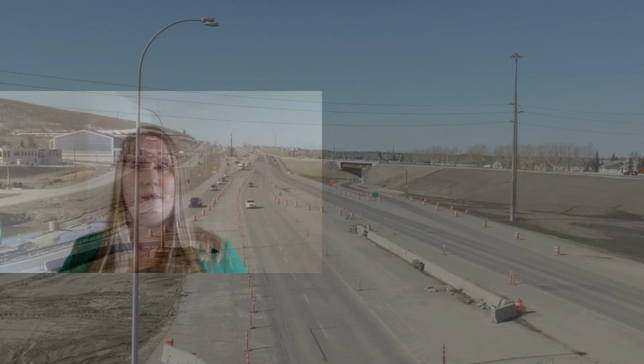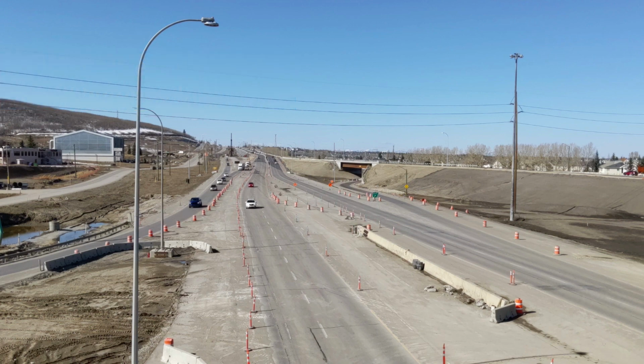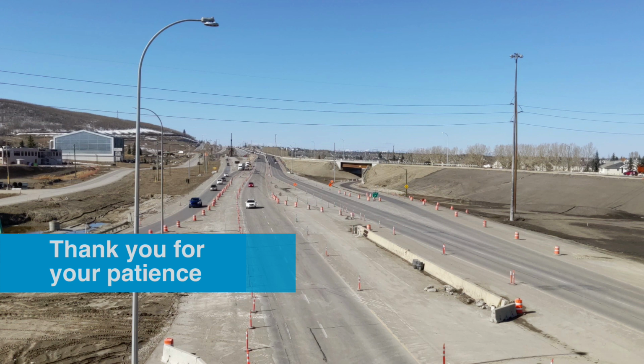Alberta Transportation and our contractor remain committed to minimizing construction delays and impacts where practical. However, it's important to note that it is not possible to undertake this magnitude of work without some disruption, and we acknowledge that living next to a major construction site can be challenging. Thank you for your continued patience during this time.